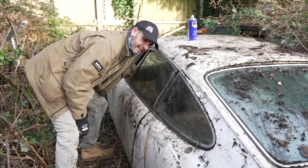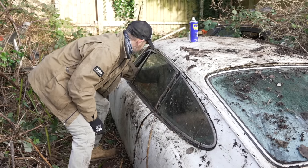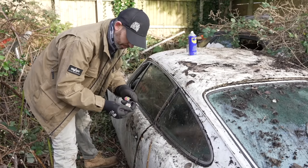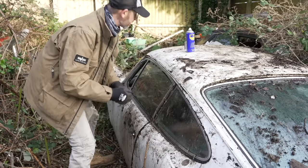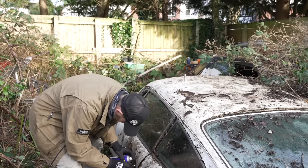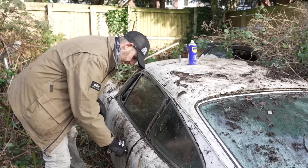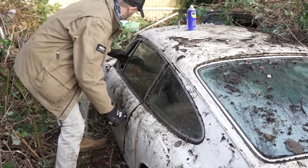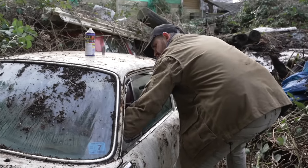Rein's given me a key, which is a Porsche key. He's not sure if it's for this Porsche. It's on a Porsche key fob, it says Porsche on it, but the locks are very, very seized, so I've been kind of trying to work them. And I can get inside because the quarter light's been smashed at some point and vandalised, but I don't want to. Everything seems to be quite seized because it's been open to the elements.